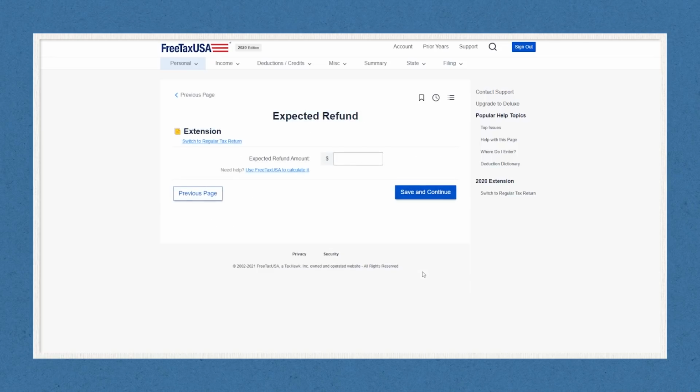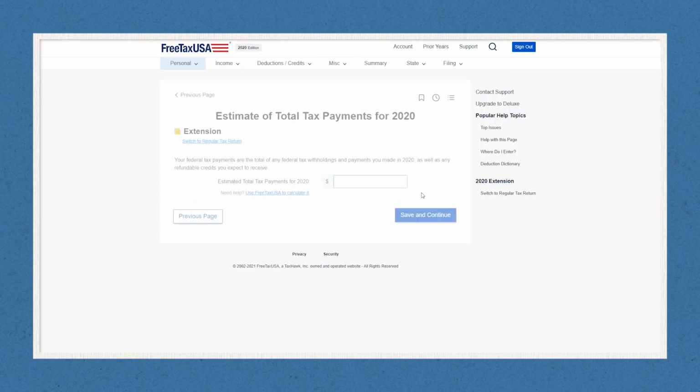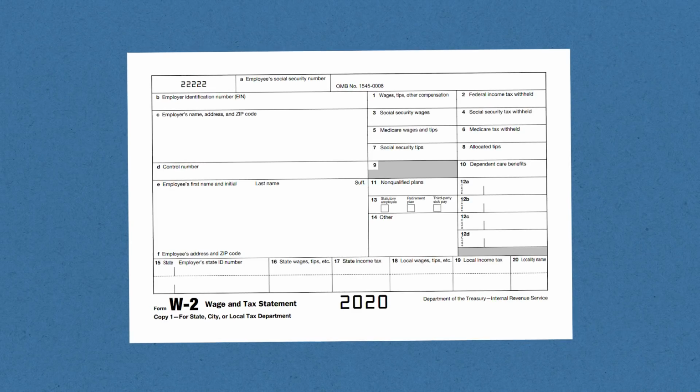Now you're asked to estimate how much of a refund you expect to receive. If you typically receive a refund, just use last year's refund amount. If you normally get a refund but your situation has changed, go ahead and enter 0. Next, it asks for your estimated total tax payments for 2020. Get out your W-2 form from your employer and look in box 2 for federal income tax withheld. Enter that number. And if you've got multiple W-2 forms, make sure you add up box 2 from each form.